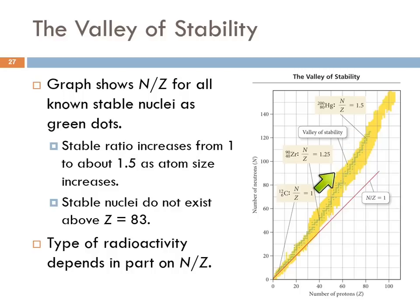So you see that the stable ones form a very distinct pattern along here. And this is what's called the valley of stability or the island of stability. So anything with these ratios of neutrons to protons is going to be stable. And if it's greater or less, it will not be stable. So we see that ratio increases from 1 for the smaller elements up to about 1.5 for the larger elements. And above an atomic number of 83, there are no stable nuclei. So once that nucleus gets that large, none of them are stable.